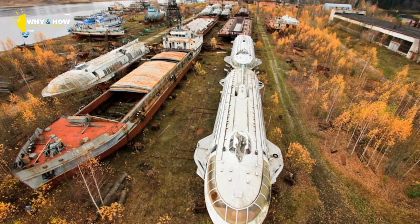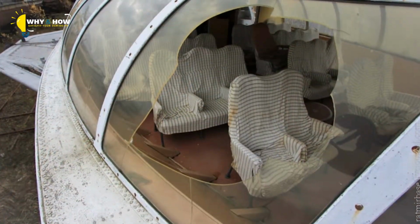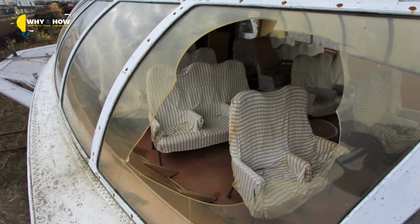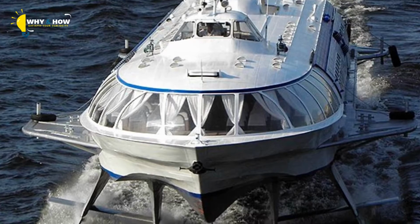Now many of them sit in ship graveyards, just like this one. Seeing these on the rivers again would be quite the event. Unfortunately, time and disuse have taken their toll on these once national symbols of pride.